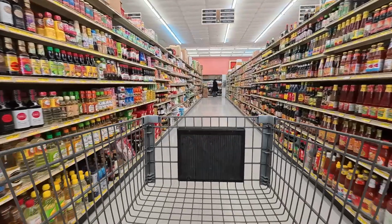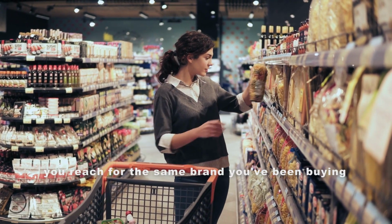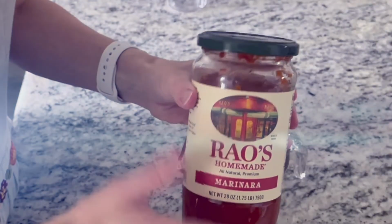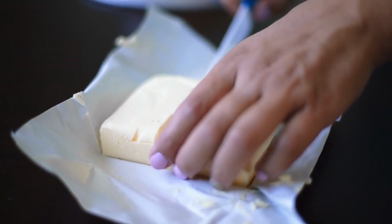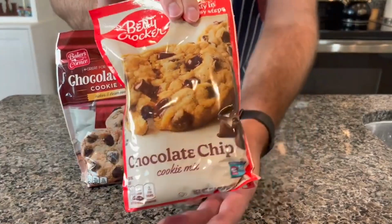You push your cart through the grocery store, and without thinking, you reach for the same brand you've been buying for 20 years. Starbucks coffee, Kerrygold butter, Rouse Marinara, Lindt chocolate. Feels safe, feels smart, feels like quality. But here's what those brands are praying you never figure out.